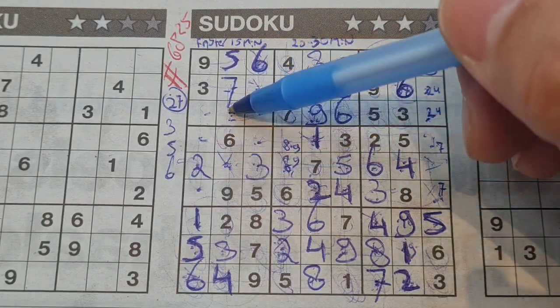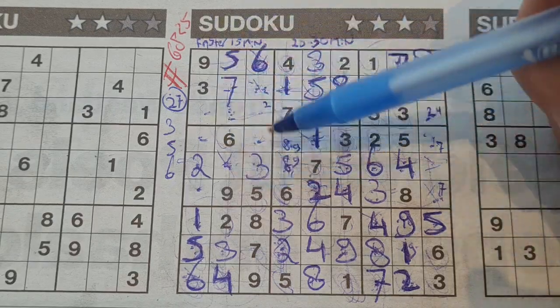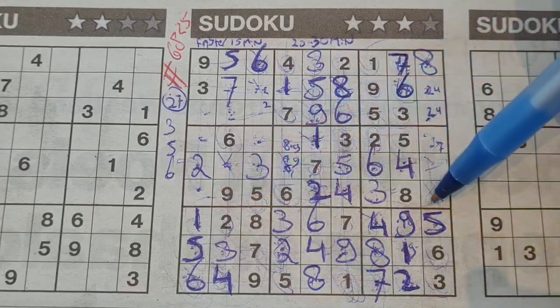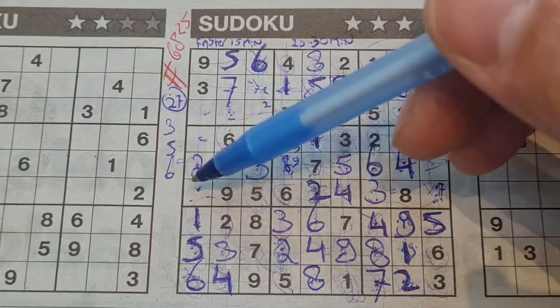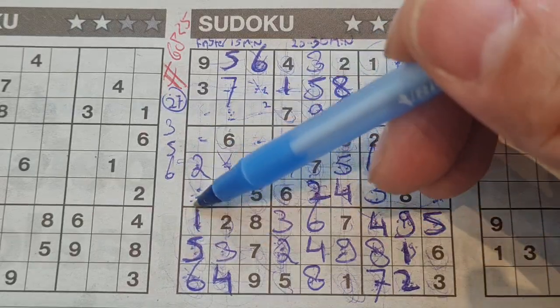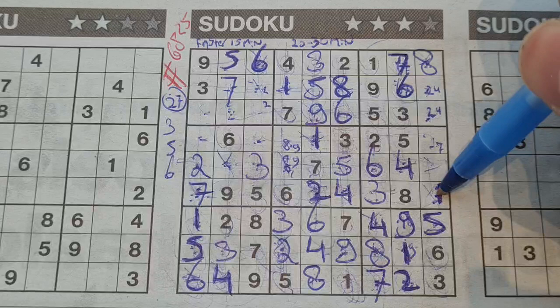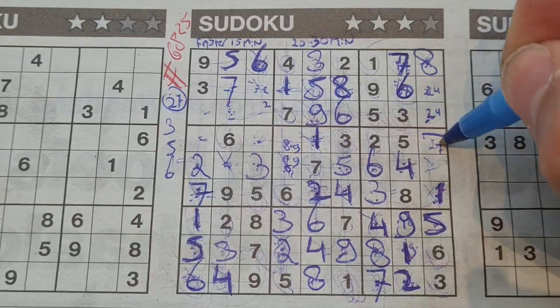1 and 8. 2 missing numbers here. The 1 is missing and the 7 is missing. 1 and a 7. We have a 1 in this column, no 1 there. 1 should be here and the 7 goes there. And I've eliminated the 7, so the 7 goes there.